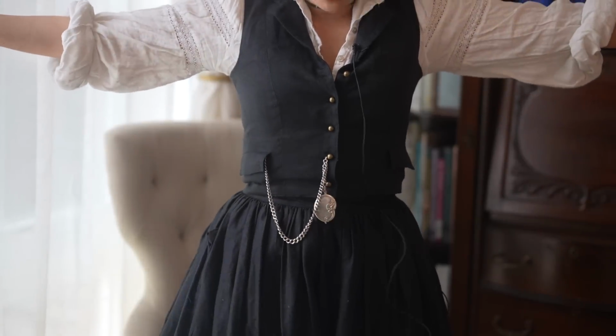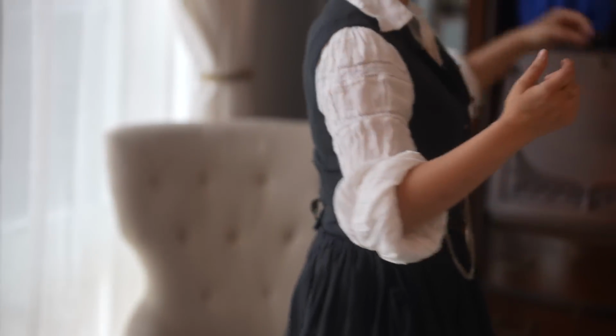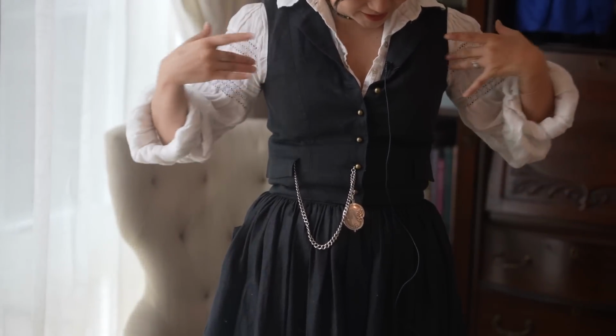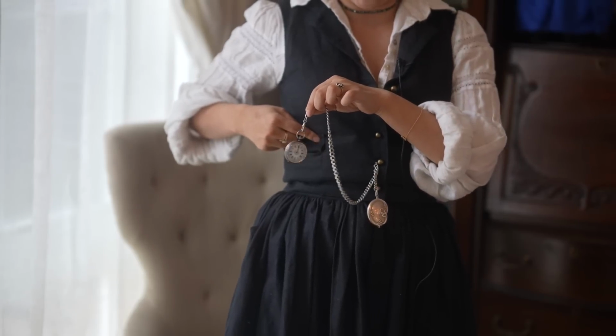Oh, I always get asked what I'm wearing. Currently, I am wearing I Do Declare skirt, vest, and shirt. And I want to say it does have working pockets in which I could put a pocket watch.